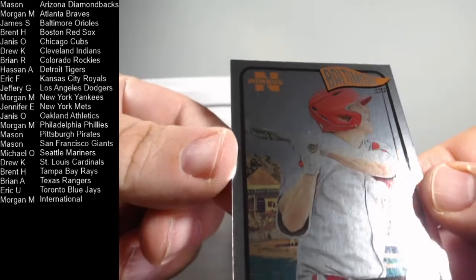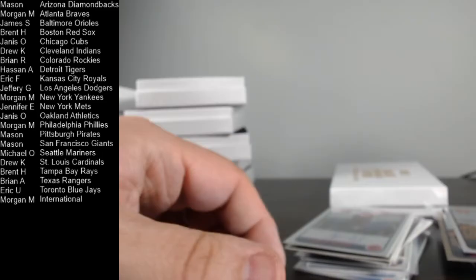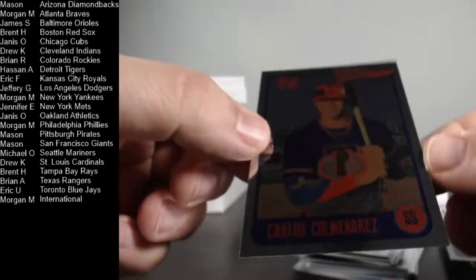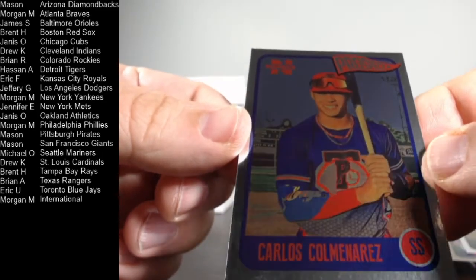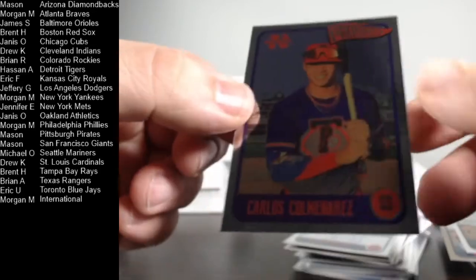All right, for Baltimore, we have Heston Kerstad, base card. We have a prospect, Carlos Colmenares. Colmenares is a base card.